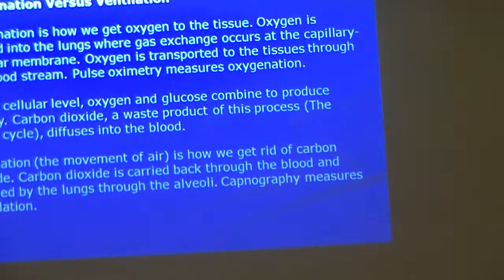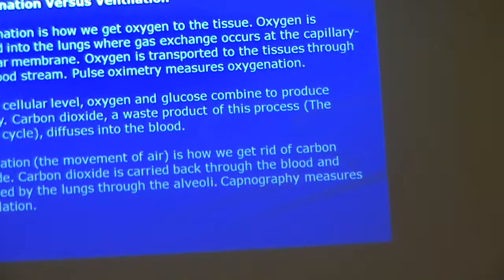What are we measuring? Anytime you have a patient who's intubated or you're concerned about them, we have our side stream now. Obviously we're using pulse oximetry and we're using end-tidal CO2. Oxygenation is how we get oxygen to the tissues. Pulse oximetry measures oxygenation. That's what pulse oximetry does. You can have a patient that's very well oxygenated, but they're not ventilating effectively. So just keep that in mind, especially with your patients who are intubated.